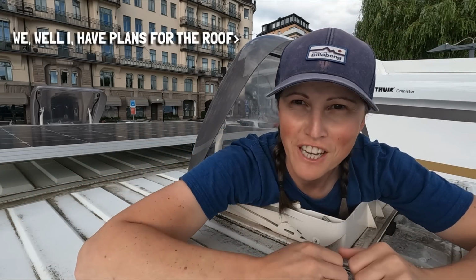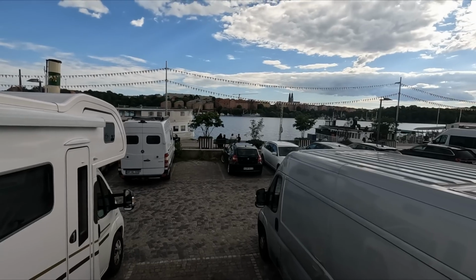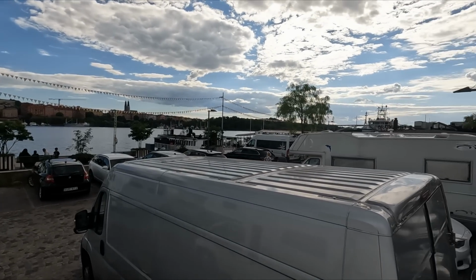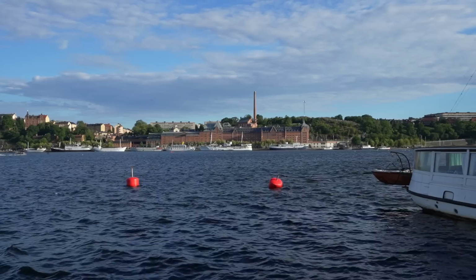So whilst Emily is off getting the Chinese, which she is extremely excited about, I thought I'd show you where we're parked, and sorry, it's going to be noisy. But as city park-ups go, it's not too bad of a view, and you can see it's very popular with van lifers and motorhomes and all those kinds of things. But yeah, not a bad spot. View of the river, that'll do.